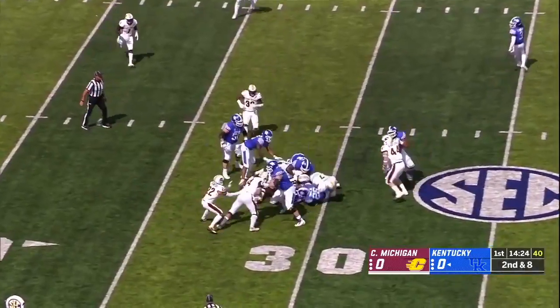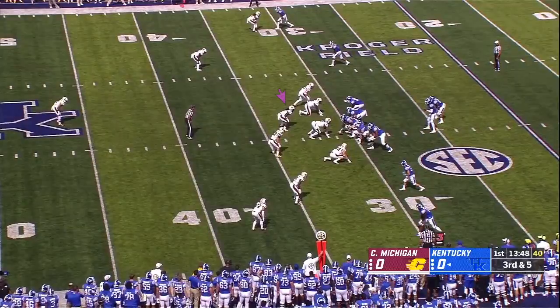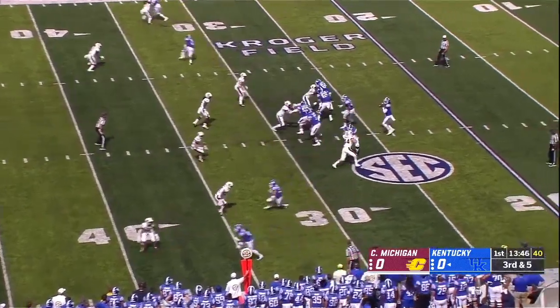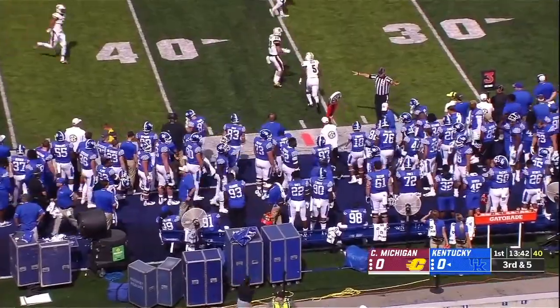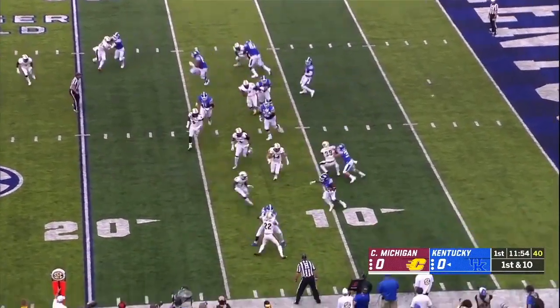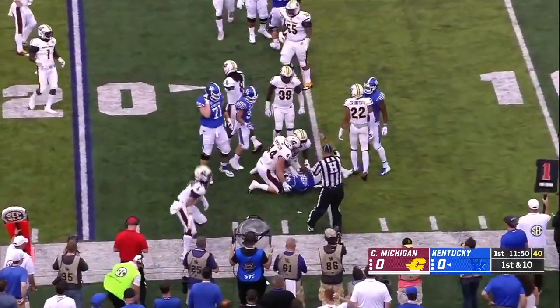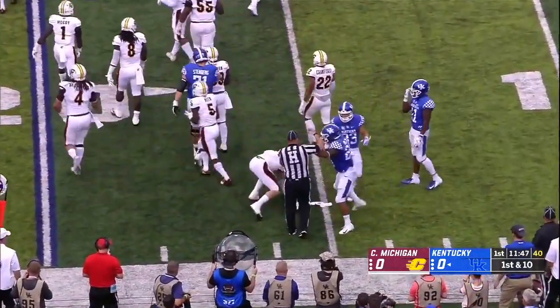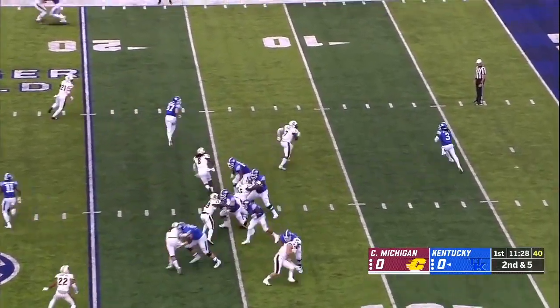Here is the first touch for Benny Snell Jr. Out to the 30-yard line. Here's the first pass of his FBS career. Terry Wilson will give it to him. Benny Snell embraces contact. He loves it. He's one of the best runners in the nation, and gets additional yards. That's exactly what you want from that position.